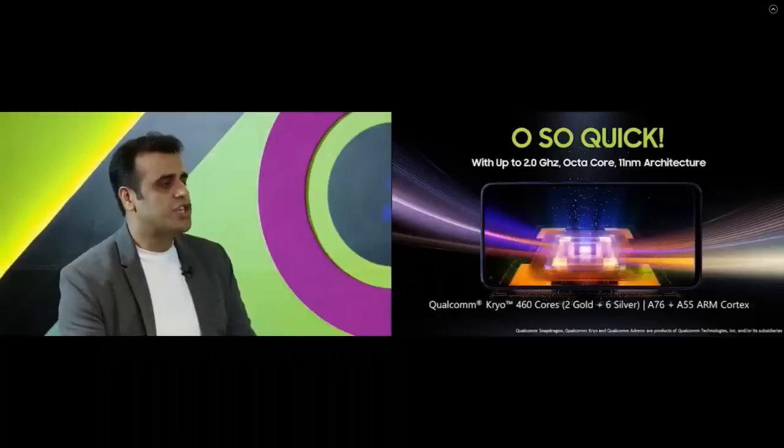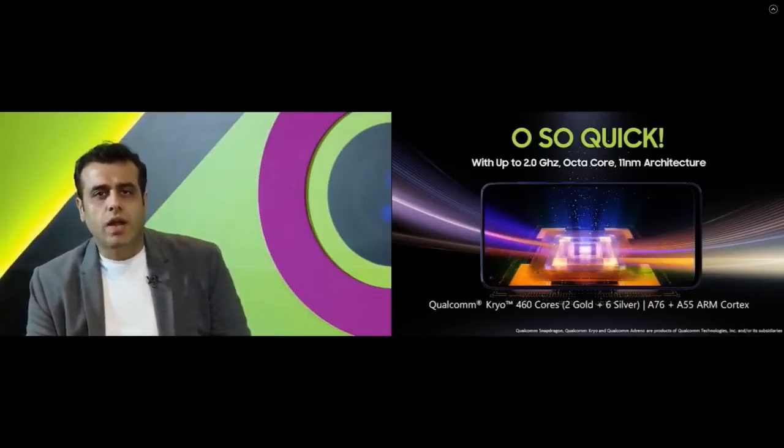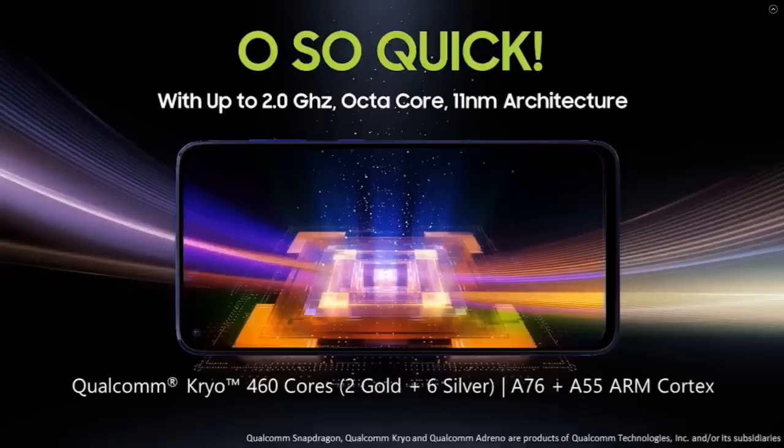As they should. With a processor architecture such as this, they will never have to compromise on speed or performance. Just look at the specs: up to 2 GHz octa-core 11 nanometer chipset, 2 Kryo 460 gold cores, 6 Kryo 460 silver cores, A76 plus A55 ARM Cortex. It's got it all. So Arjun, that would make the M40 the most powerful M-series phone ever, right?